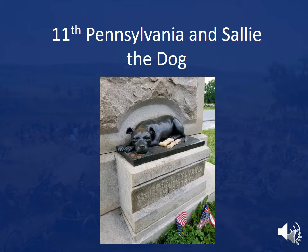Unfortunately, Sallie was killed at the Battle of Hatcher's Run in February of 1865, and in spite of heavy Confederate fire, several men stopped to bury her. When the monument was designed, the regiment's survivors unanimously decided to include a tribute to their smallest comrade. She is one of 2 dogs depicted on monuments at Gettysburg. The other is on the Irish Brigade monument, and Sallie is the only one representing a dog who was in the battle.